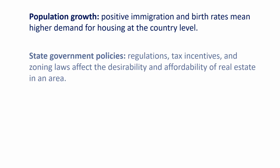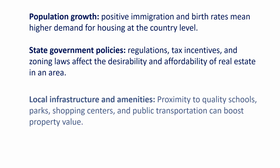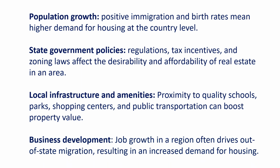State government policies, regulations, tax incentives, and zoning laws affect the desirability and affordability of the real estate in the area. Local infrastructure and amenities, proximity to quality schools, parks, shopping centers, and public transportation can boost property value. Business development and job growth in the region often drive out-of-state migration, resulting in an increased demand for housing. These factors underscore the timeless advice when buying real estate: location, location, location.